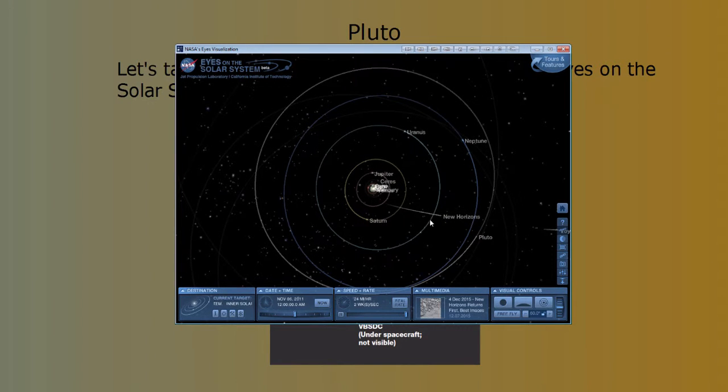Almost made like a beeline, just almost straight towards it. When it got a slingshot from Jupiter, it really sped up the probe quite a bit. Getting close. We're in 2014 already. That was quick.